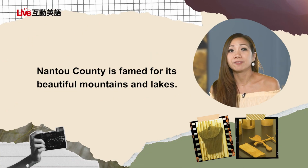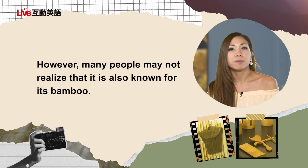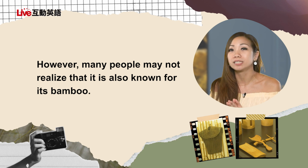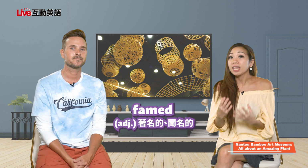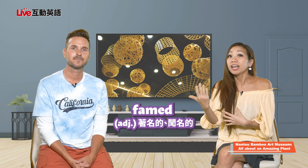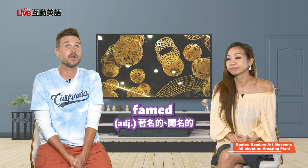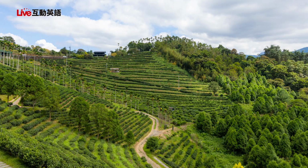Nantou County is famed for its beautiful mountains and lakes. However, many people may not realize that it is also known for its bamboo. Okay, famed for. So we're looking at this word famed. It just means very well known and often highly regarded, or famous for, right? Yeah, because certainly when I think of Nantou, I think about the mountains there. Exactly. But the first thing that pops into my head is not bamboo.